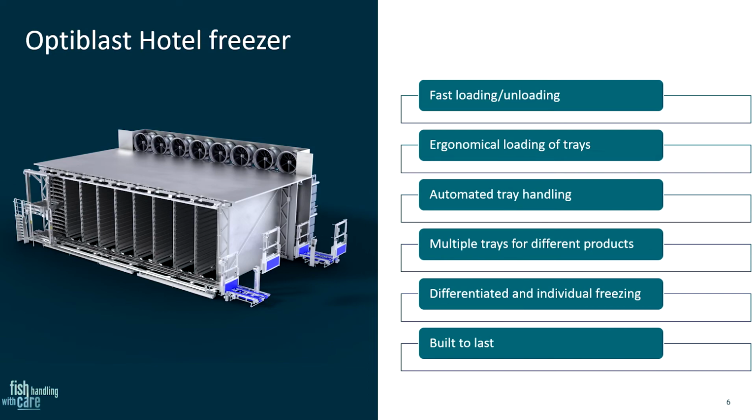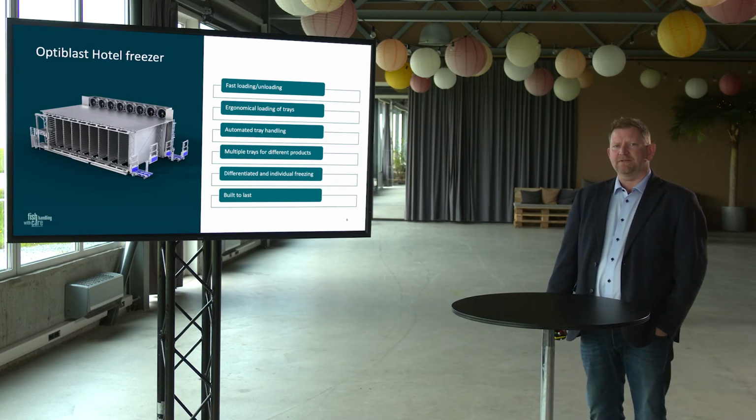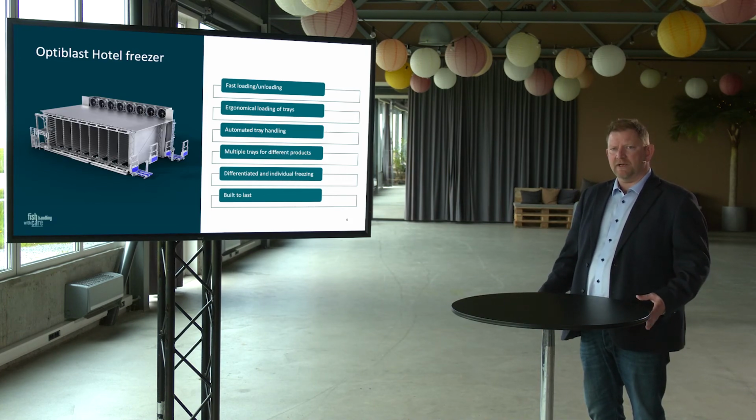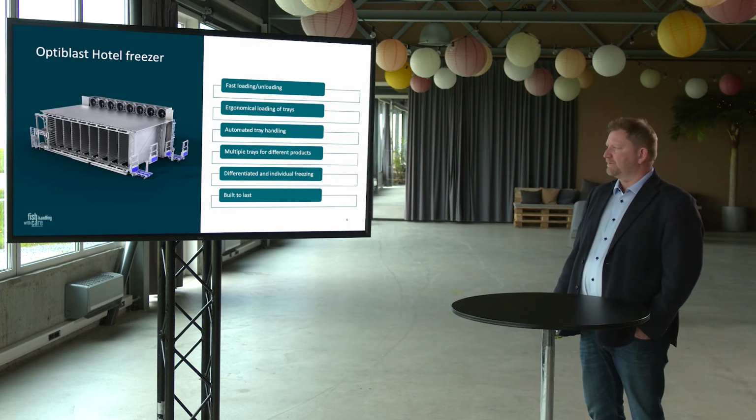So the main goals for this one is that we have a fast loading and unloading time, the time that the fish spends from harvesting and until we have it in the freezer is as short as possible. There are no shelves or no racks around in the production locals that will stay there for some time. We have ergonomical loading of the trays. There's a loading station where fish is coming to the operator, so he can just stand in one normal way to load the trays. Then the trays will go automatically into the freezer.